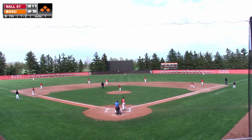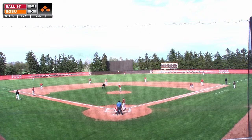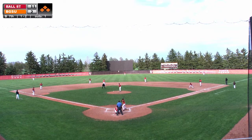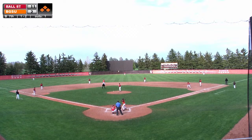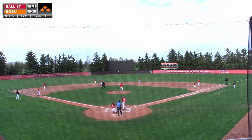Every once in a while, one can loop in here, though. But it's got to take a little trajectory over the screen and just perfect. 1 ball, 2 strikes to DeHanis. Orcelli, with the bases loaded, brings it and misses low.